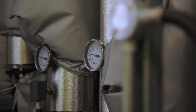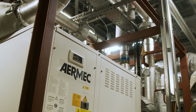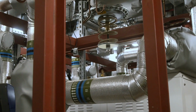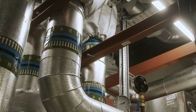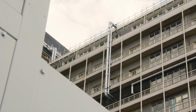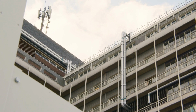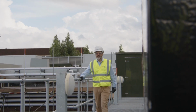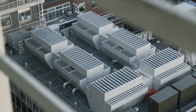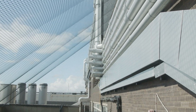There are various plant rooms around the site where it's not been possible to access internally to route heating and cooling piping from the heat pumps to the plant rooms that we need to access. So we've had to deploy an innovative construction technique where we've gone on the outside of the building to go from one level to the next to facilitate that infrastructure. The principal design philosophy that we've employed is modularisation, the ability to build infrastructure such that it can be easily expandable.